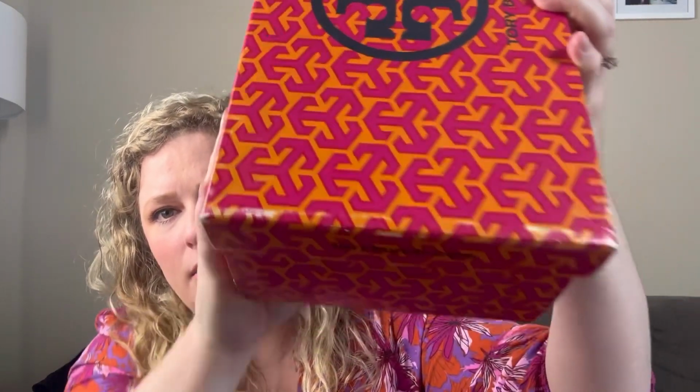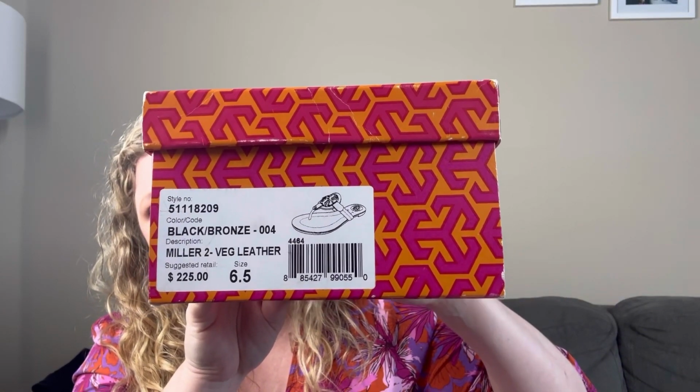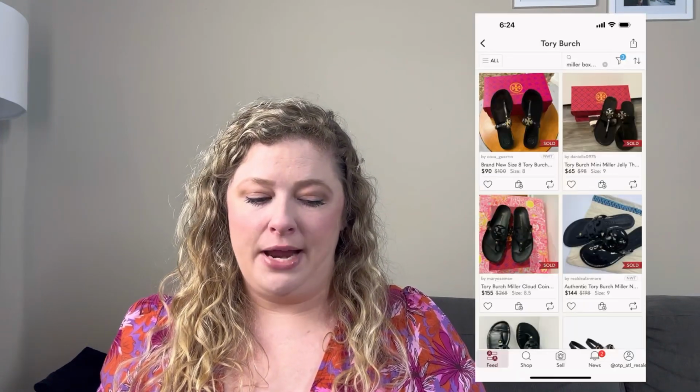So the box does have some scuffing, but that does not affect the value at all. The fact that it has a box and a dust bag will increase the value. And these are the vegan leather Miller 2, and they have that gold Tory Burch logo on the top. It's a great find. So I paid $20 for those.